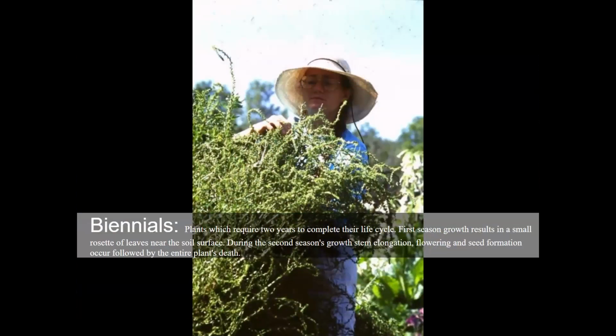Now, biennials. Biennials are plants that need 2 years to complete their life cycle. In the first year, they'll germinate, get into their vegetative state, and then go into a dormancy state at the end of the year. But then next year, they'll grow back and go into their flowering and fruiting year. So for our seed saving purposes, that means when we plant this plant, we should expect to get that seed harvest next year.